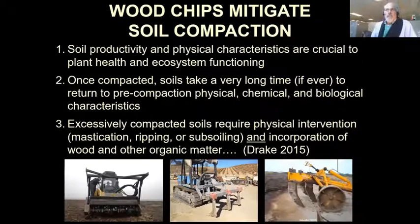And then we got into the literature a little bit and started talking with folks, and people were discovering the same thing, not just here in Western Washington, but across the Pacific Northwest and Rocky Mountain region, that if you just go in and physically intervene, you just basically get recompacted soils. You need to incorporate organic material, wood chips, which is largely the available material that's used in this case, and you need to incorporate that material as you're physically intervening. Otherwise, you just get recompaction. So in this case, wood chips are a critical piece of equipment, so to speak, in addressing excessively compacted soils to avoid that recompaction that happens typically.